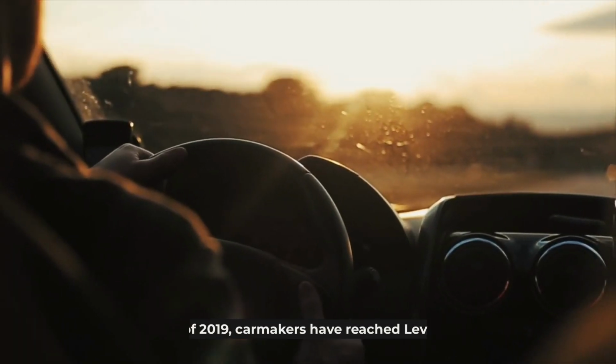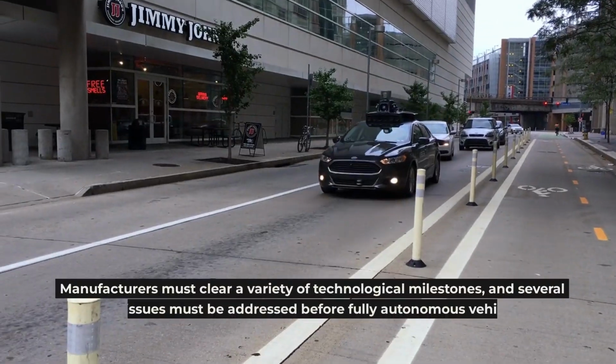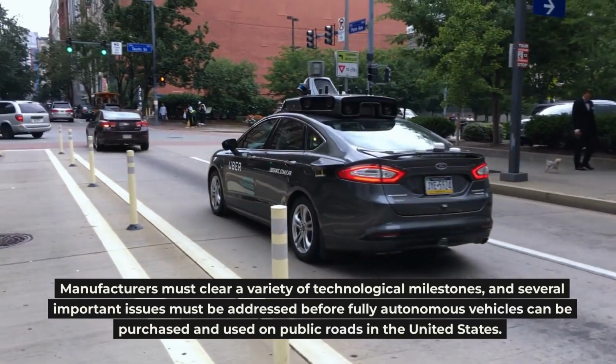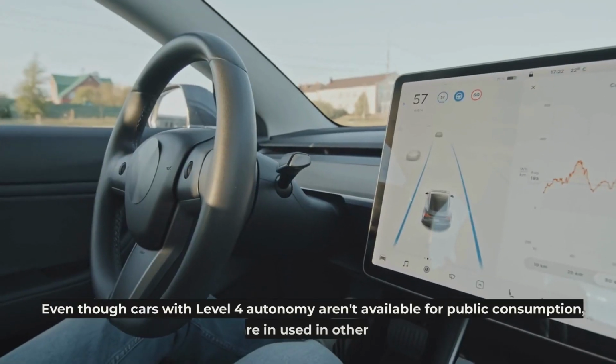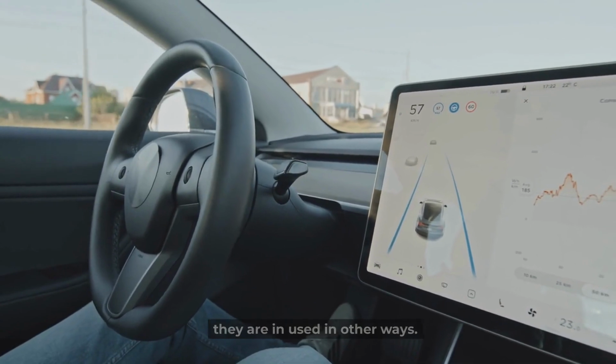Uses. As of 2019, carmakers have reached Level 4. Manufacturers must clear a variety of technological milestones, and several important issues must be addressed before fully autonomous vehicles can be purchased and used on public roads in the United States. Even though cars with Level 4 autonomy aren't available for public consumption, they are used in other ways.